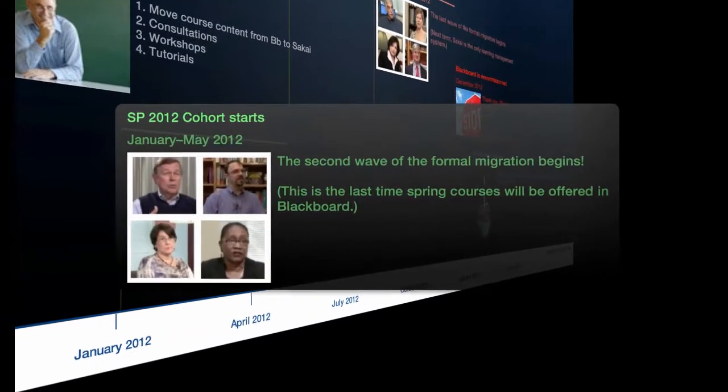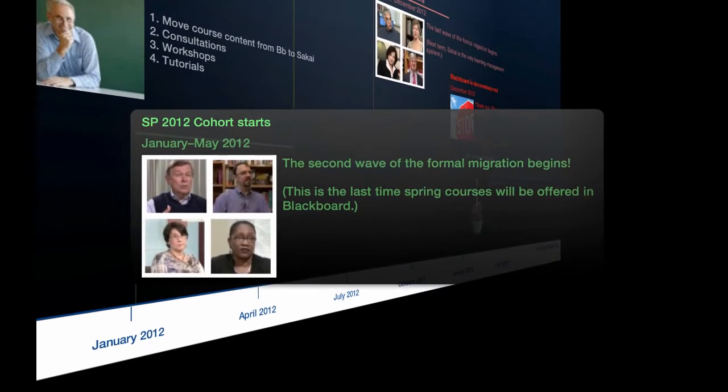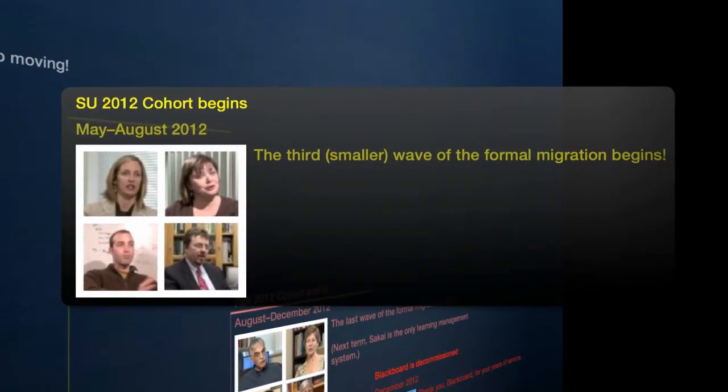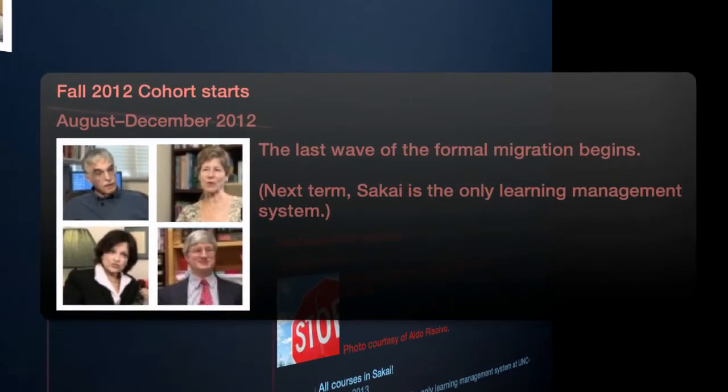January marks the second wave of the migration, and another faculty cohort who's not used Sakai before will begin using it for courses. Note also that this is the last time that spring courses will be offered in Blackboard. Fast forward to May, and we have the third, smaller wave of faculty using Sakai for the first time. And now we're in August, and it's the last cohort that's going to be migrating from Blackboard to Sakai.